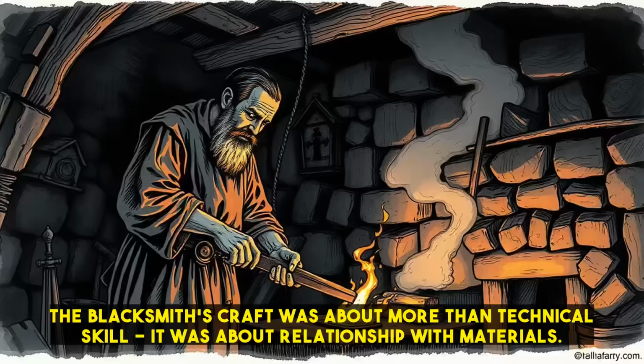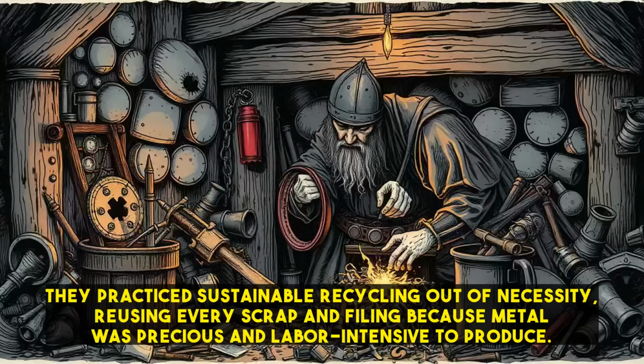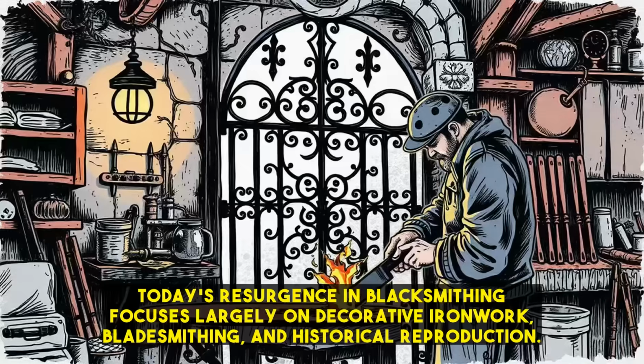The blacksmith's craft was about more than technical skill, it was about relationship with materials. They understood how metal wanted to move, how it would behave under different conditions, and how to work with rather than against these properties. They practiced sustainable recycling out of necessity, reusing every scrap and filing because metal was precious and labor-intensive to produce. Today's resurgence in blacksmithing focuses largely on decorative ironwork, bladesmithing, and historical reproduction.